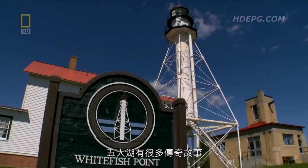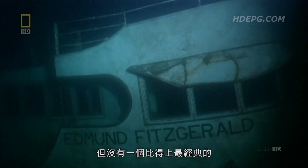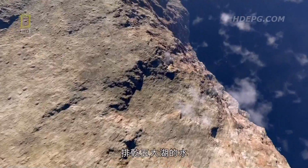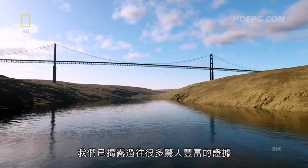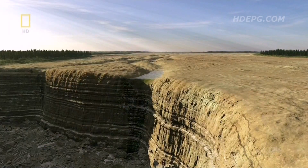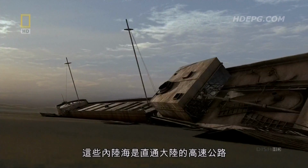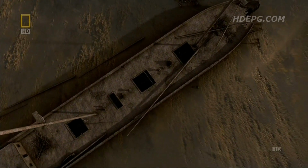There are many legendary Great Lakes stories, but none so captivating as the most iconic of them all, the sinking of the Edmund Fitzgerald. As we drain the Great Lakes, we have uncovered dramatic evidence of a rich and varied past, both natural and man-made, and geological wonders hidden from view. These inland seas were the highway into the continent, the trail of wreckage proving the lakes were always in control.